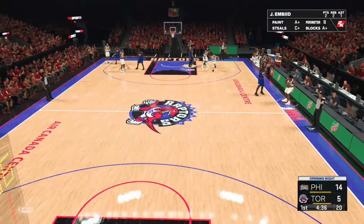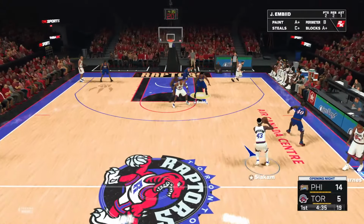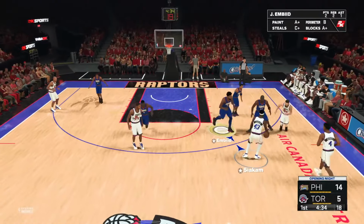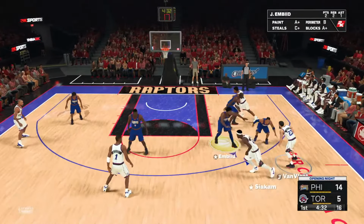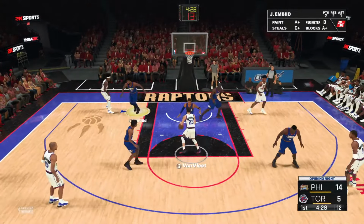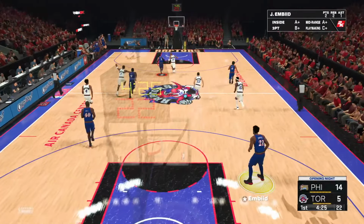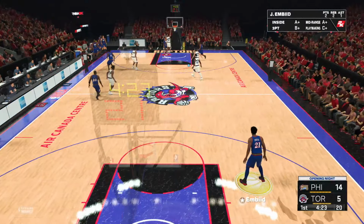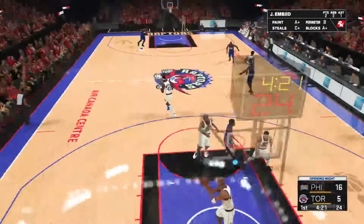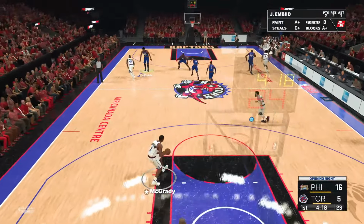Just under 3.5 minutes gone here in the first quarter. Iverson against Van Vliet. Ball's not loose. And now Philadelphia. Come on, it's AI. Iverson gets the bucket. Iverson. Defensively, giving up far too many open rhythm looks.